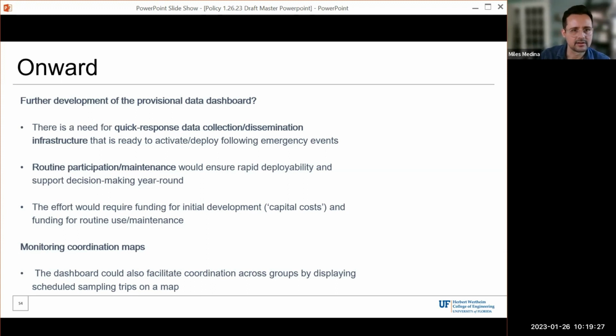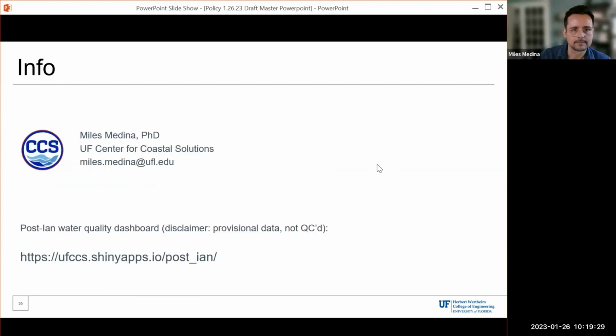So I believe that's my last slide. Yep. So here's my information if anyone's interested in any more detail. And this is a link to the dashboard. As I said, very quick and dirty implementation, not something that we put forward as a finished product, but it'll at least give you an idea, a flavor of what's possible. So with that, happy to take any questions or just look forward to the discussion.